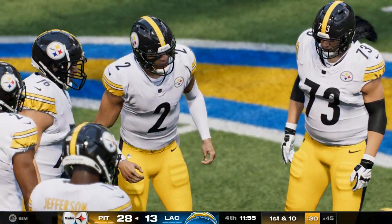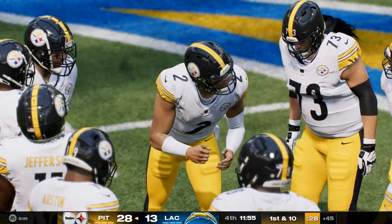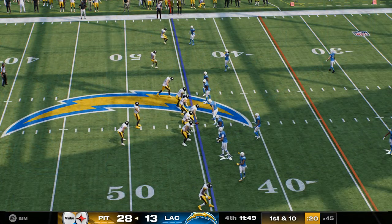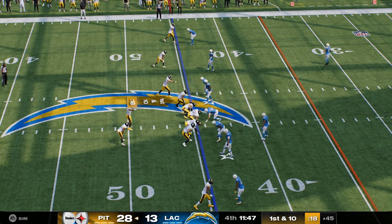And as you look up at this clock, they might be running out of time. A fresh set of downs to work with. It is first down and 10.